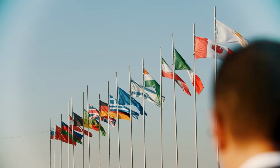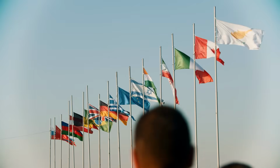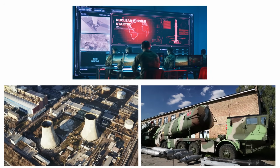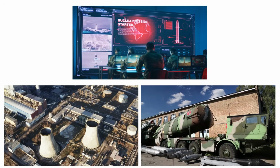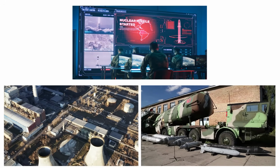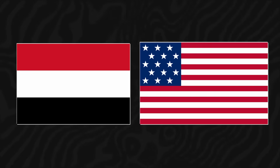The strike also serves as a signal to other global adversaries, including China and Russia. Both nations have developed extensive underground facilities to protect their military assets, including command centers, missile silos, and nuclear stockpiles. The Yemen operation reinforces the notion that the U.S. possesses the capability to neutralize such targets if necessary.